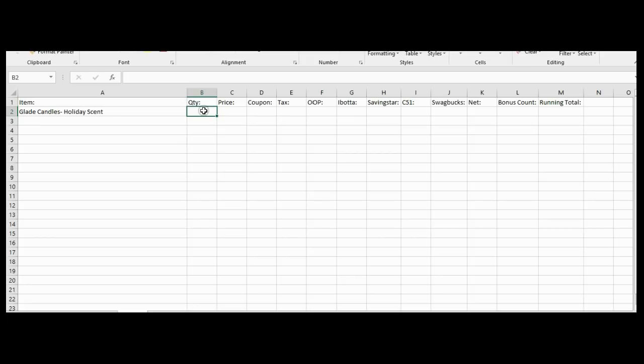So let me show you an example. The Glade candles, the holiday scent. I'm going to get 4 of them. They are $2.98 each at Walmart. That comes to $11.92. I have $2 off in coupons, and for my tax, I'm going to do equals, go over to cell C2, that's the price, and multiply it by 0.725, which is my tax rate. That gives me my tax of 86 cents, and I'm going to bring the decimals down.